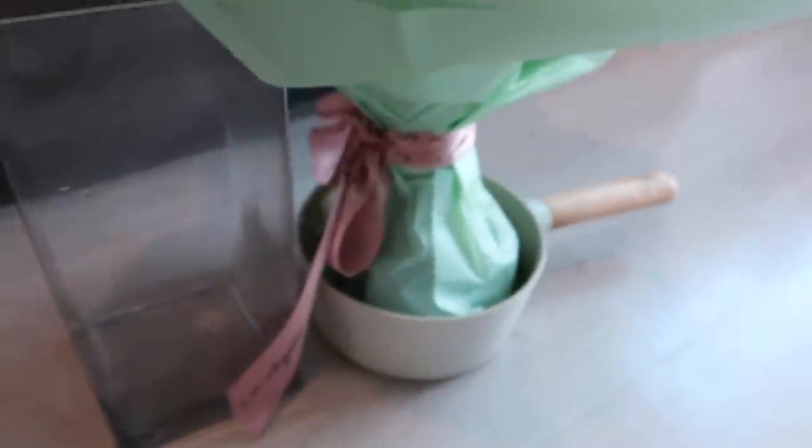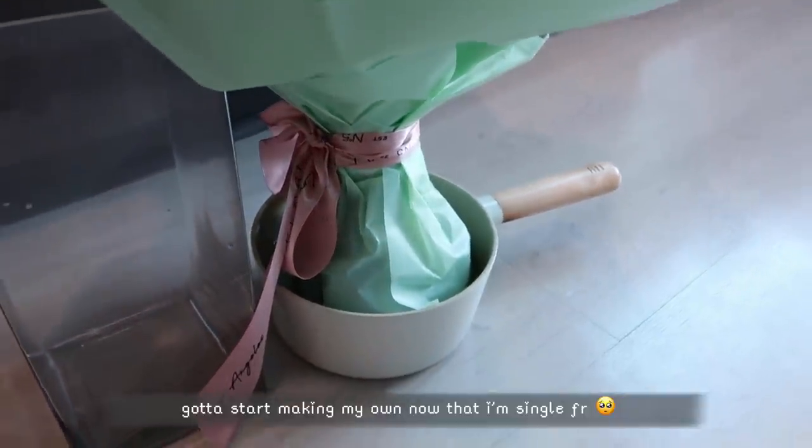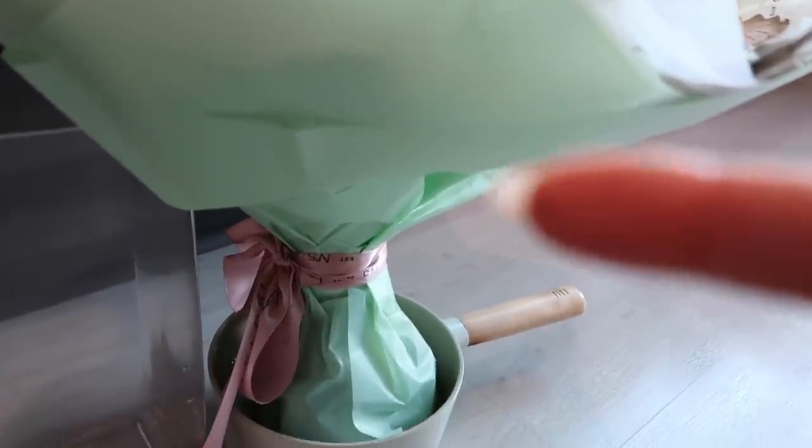Oh my god, the stem is sticking out, girl. But I'm kind of just leaning them in my little pot, because I really wish I had a vase that was this size. I really feel like I should go to Target and look for one. I don't know the exact diameter, but I don't know, you guys. I just really need a pot that fits in that.